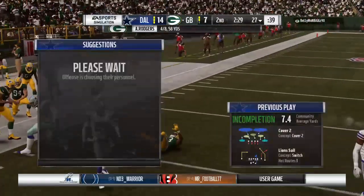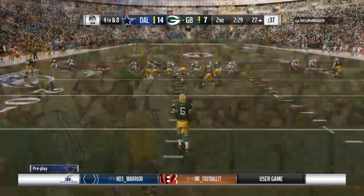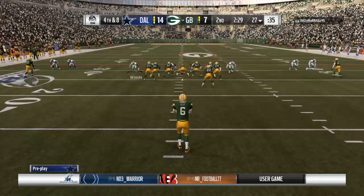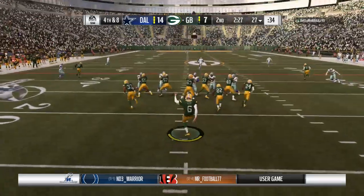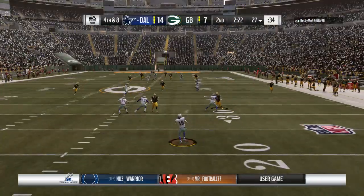And now the 3rd down throw incomplete as well. Both players were there offensively and defensively, but it falls incomplete. On is the punt team now as this one's sent away.